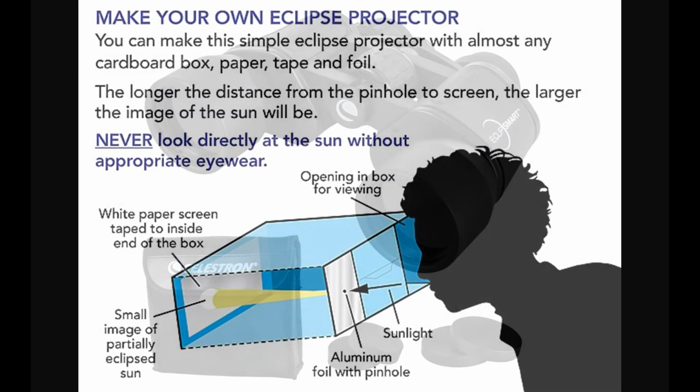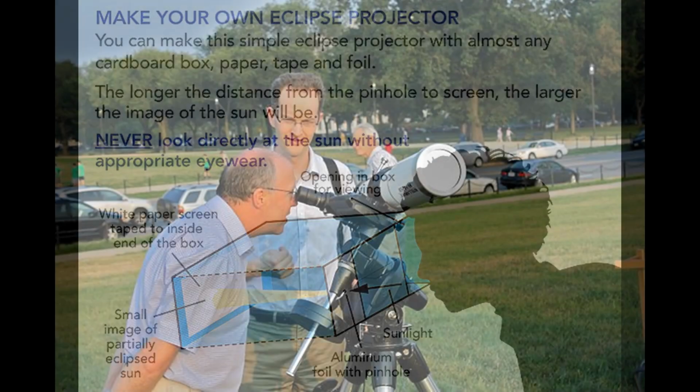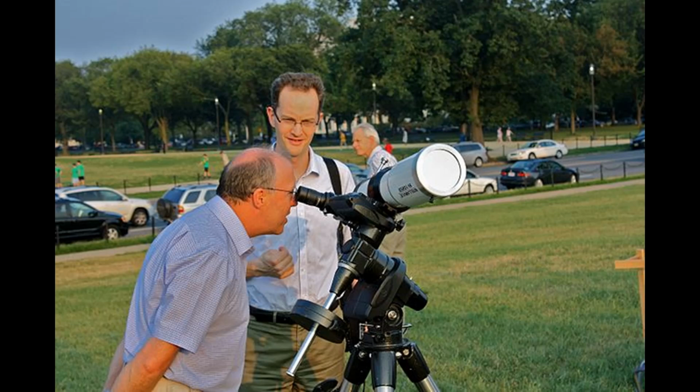but once you do, they provide a very nice view. You can also make a pinhole projector to look at the sun, as we described earlier in the episode. If you have a telescope, you'll need to purchase a solar filter for it. I've left a link to a site that has a lot of different solar filters for different telescopes available.